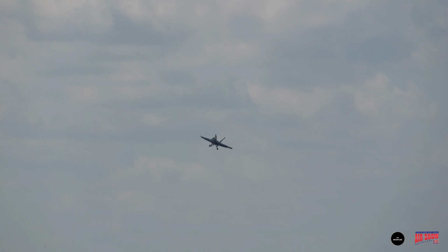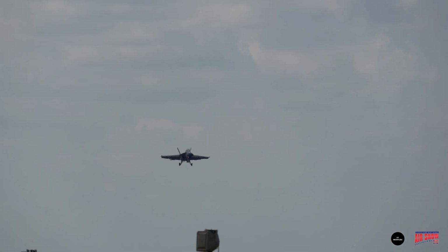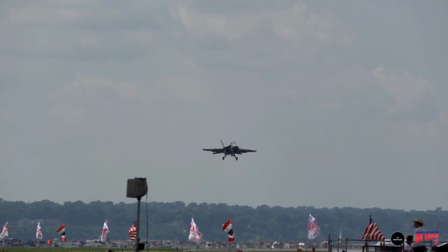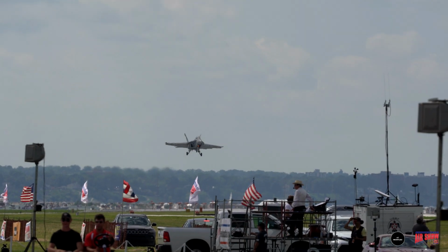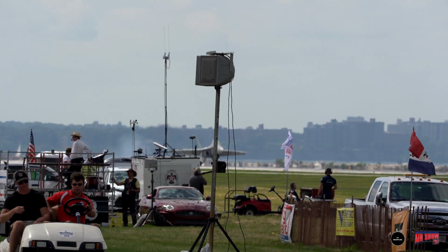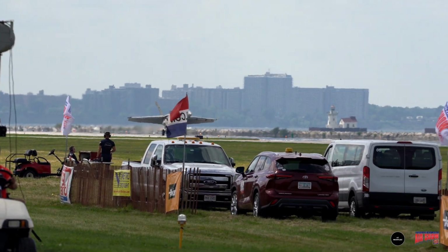Ladies and gentlemen, on behalf of the entire United States Navy, we thank you for allowing us to demonstrate the capabilities of the F-18 Super Hornet. If you are interested in meeting the aircrew, checking out our merchandise, or learning more about naval aviation, please visit our stand located next to the gray F-18 on the taxiway. We hope you enjoyed the show, Cleveland. Back to you, Davey. Thank you so much.